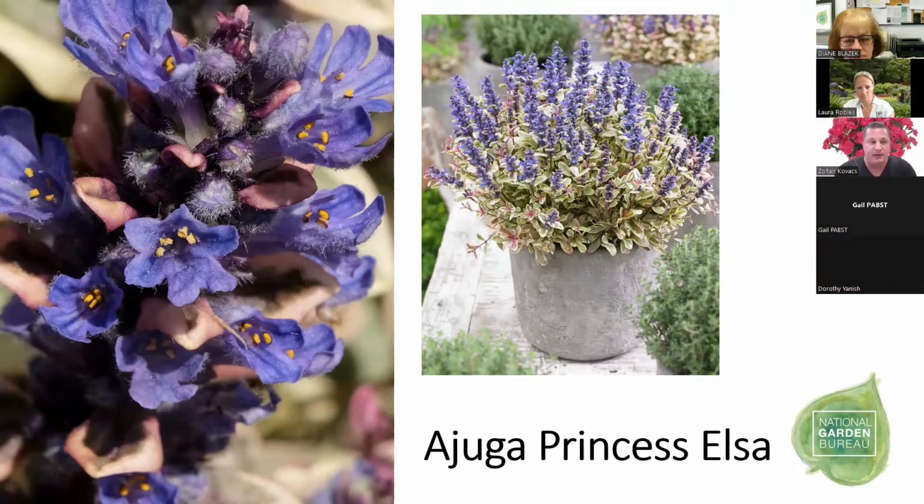And you don't have to worry about, I don't think deer eats Ajuga. That's the biggest issue in shade gardening is hostas and all that stuff. Deer loves that. I think that you're pretty safe with Ajuga.